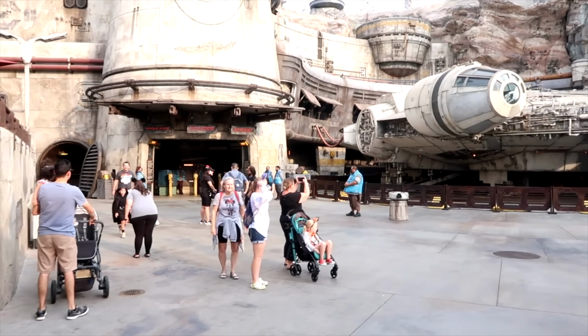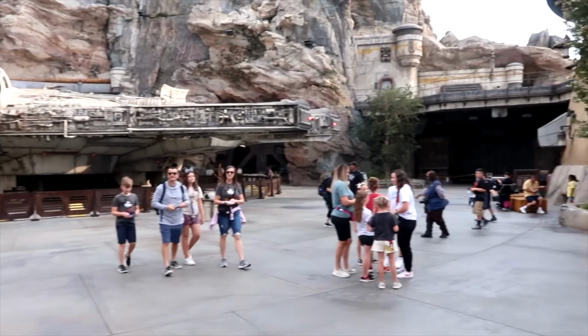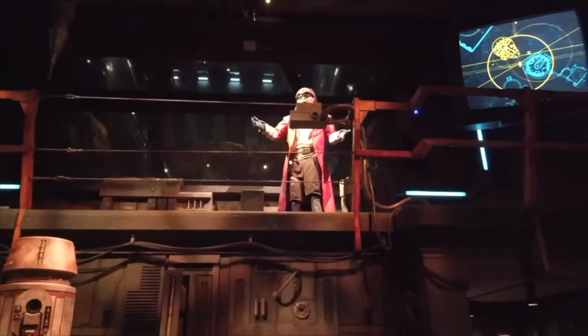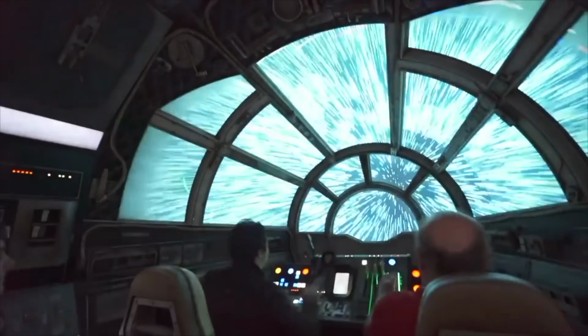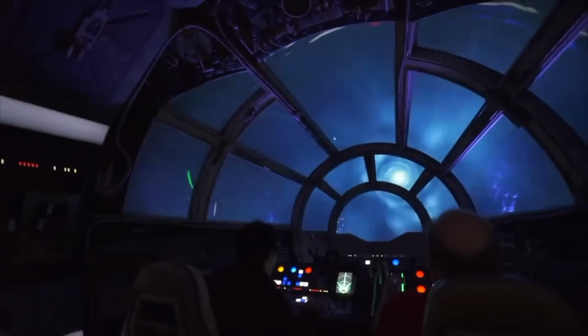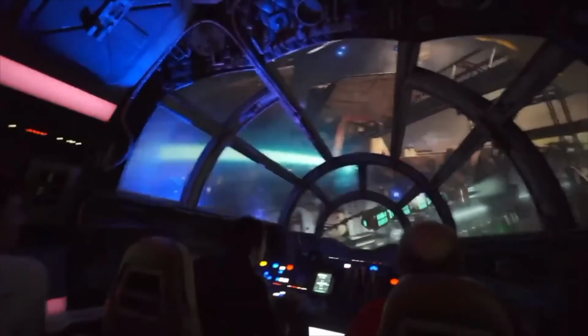The other ride in Galaxy's Edge is the exciting Millennium Falcon Smuggler's Run. This is a motion simulator attraction, giving 6 riders a chance to be a pilot, gunner, or engineer as you go on an interactive smuggling mission. It's great fun and gives great re-rideability, trying out the different roles as well as attempting to beat your previous scores.